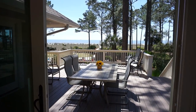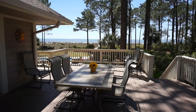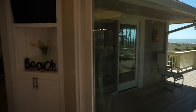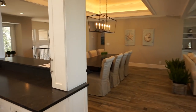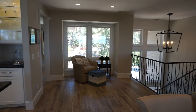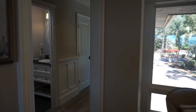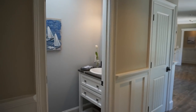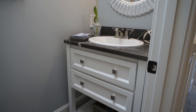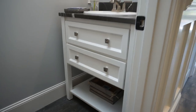We'll come back over here. The deck wraps around the back of the house. There are other decks and stairways that we're not even going to see because there's just too much to see in a short video. So we'll just hit the highlights. This hallway gives great separation to the fourth and fifth bedrooms. On the way down the hallway, we have a half bath. The commode is behind the door.